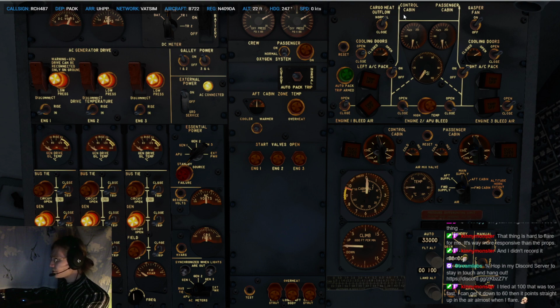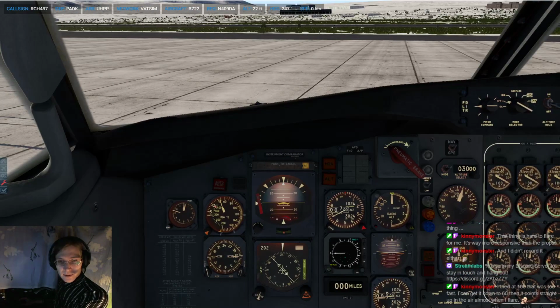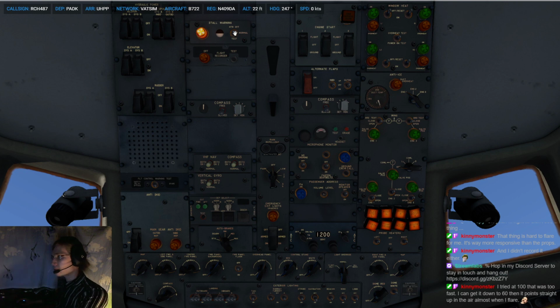The pressure is dropped, everything is fine. And let's go ahead with our pre-flight. Stick shakers work fine, flight recorder works fine. Window heat's on. Overheat is fine. Compasses are slaved to the magnetic. Everything's fine here.